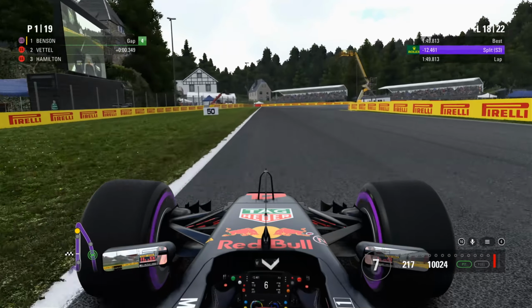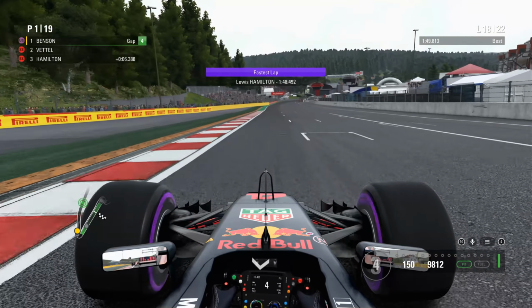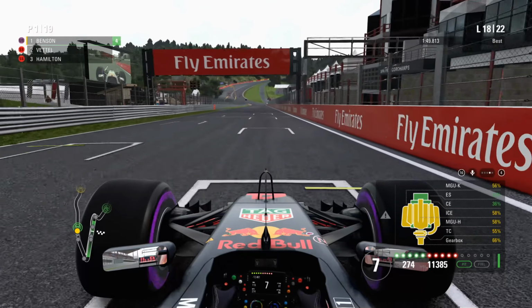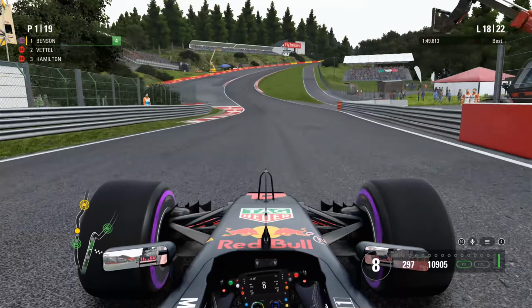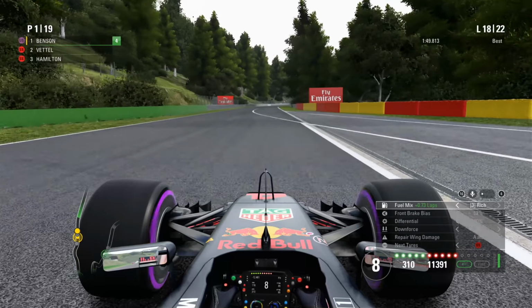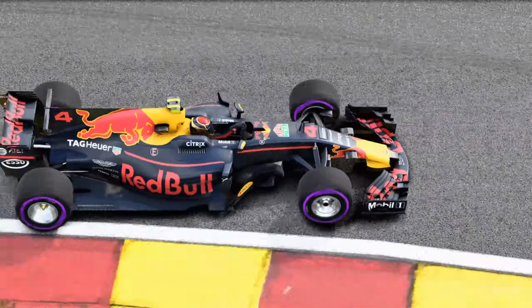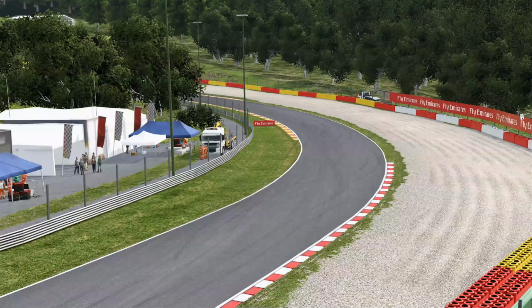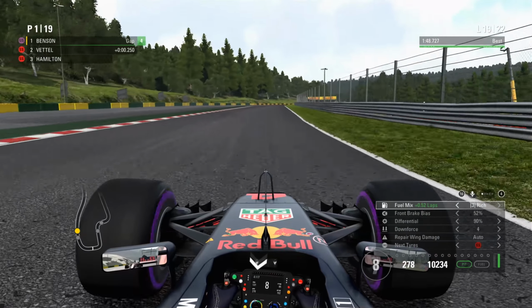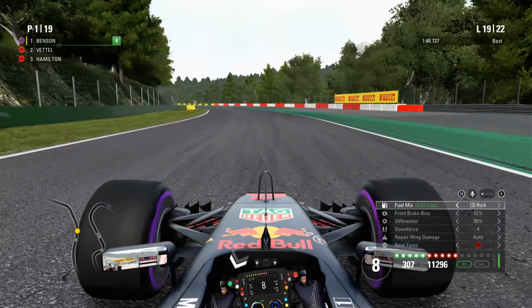This lap of the race so far. We have 5 laps of fuel remaining. Fuel. We'll be back on target soon. Don't wait too long to turn the engine down.